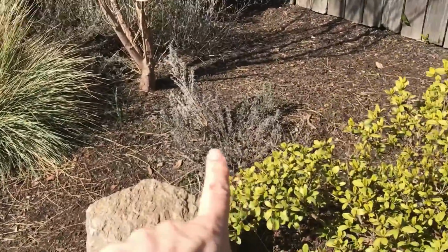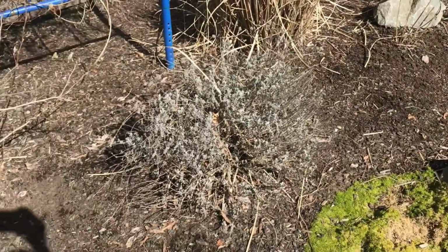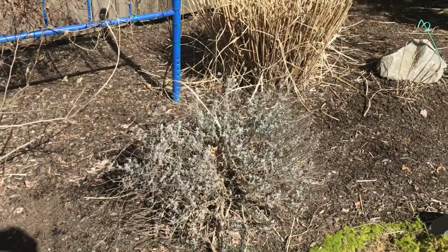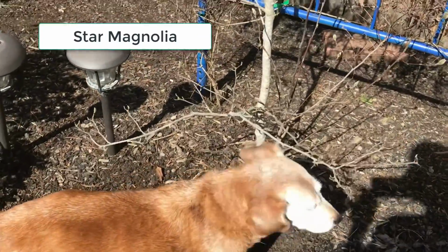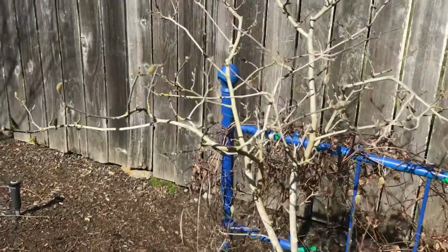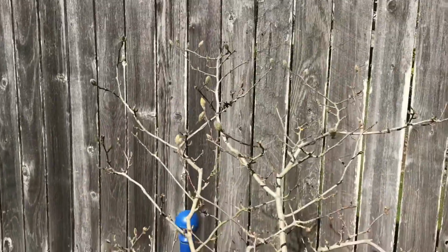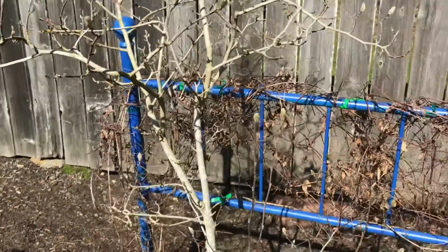That's lavender down there, and azalea. It used to have a friend, but Wilson decided we didn't need it. Again, he doesn't chew on them. He just pops them out of the ground and laughs. This is, what is it? Star willow. I'll think of it later after the video. Maybe I'll put it on. I have a couple of these in my yard. They make white, beautiful blooms later in the year, and it fills in so you don't see the fence.